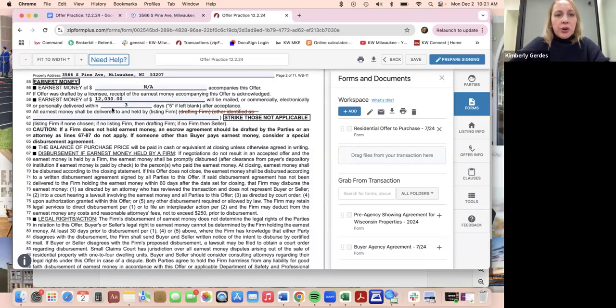This top section here is earnest money. So we are going to be offering, as I mentioned in our list of instructions for the offer, 3% of the purchase price. So 3% of $401,000 is $12,030. And we're going to deliver that within 3 days.